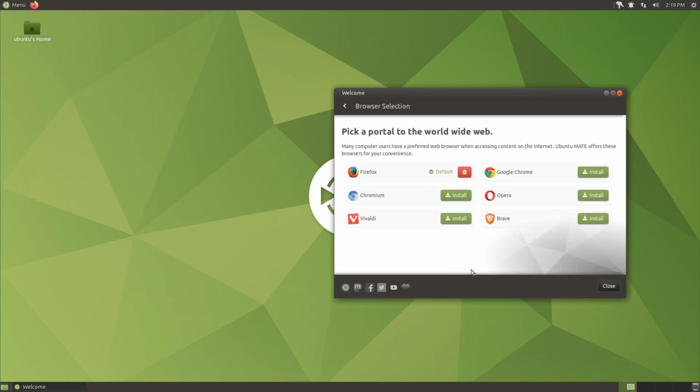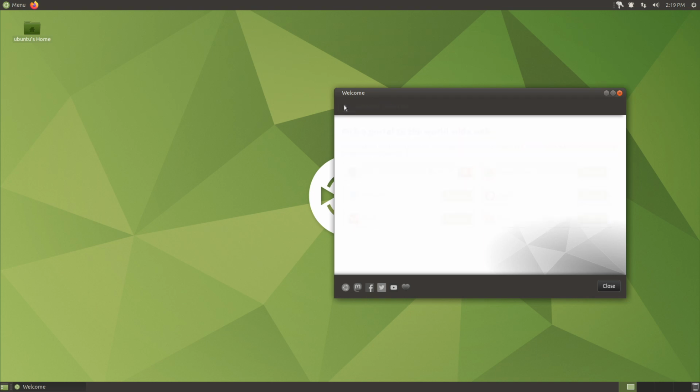Browser selection. This is something I wish that Linux Mint would have, particularly installing Chromium by default, although we are getting that in 2001. All right, so with this, we have the ability here to install Firefox, which is of course installed by default. We can delete it. We can install Google Chrome, Opera, Brave, Chromium, and Vivaldi. So that is an excellent option.